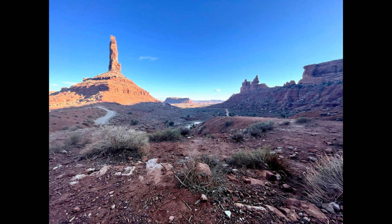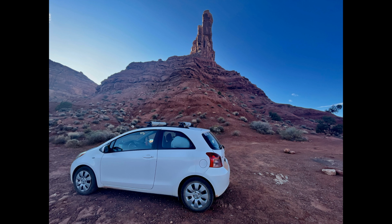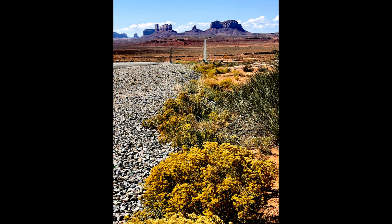Welcome to part two of my weekend escapades with the Yaris Mini-Camper, where I leave my free campsite in Valley of the Gods and explore Monument Valley.